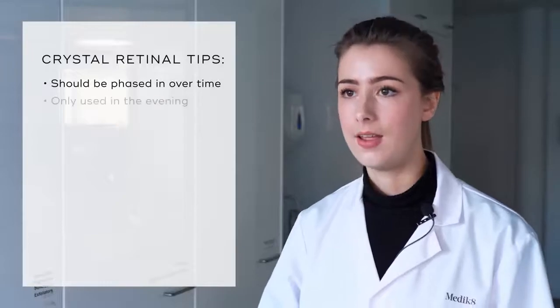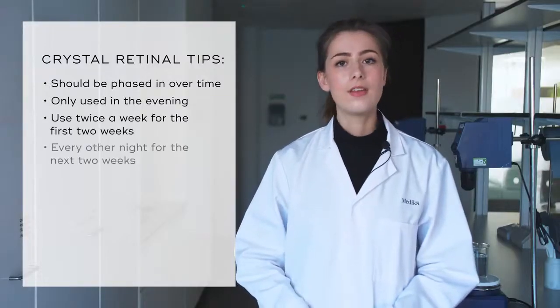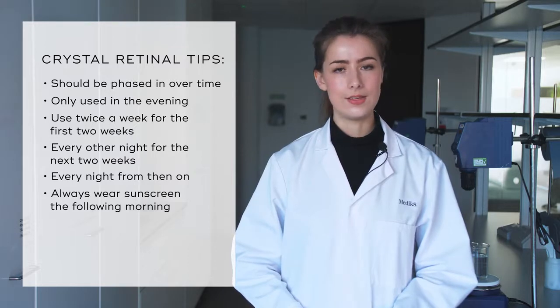After cleansing in the evening, massage around 2 pumps of Crystal Retinal across the face, neck and décolletage. Allow to absorb before applying your moisturiser. Crystal Retinal application should be phased in over time and only used in the evening. Use twice a week for the first 2 weeks, every other night for the next 2 weeks and then every night from then on. And always remember to wear sunscreen the following morning when using Crystal Retinal.